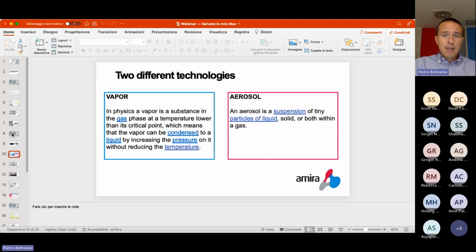Anyway, to have a common understanding, I like to put everyone on the same line, starting from definitions. So we start from the definition from the book. If you go to a physics book, a vapor is a gas that can come back to liquid. So gas can be condensed to liquid at room temperature, basically. So again, think of water, super easy.